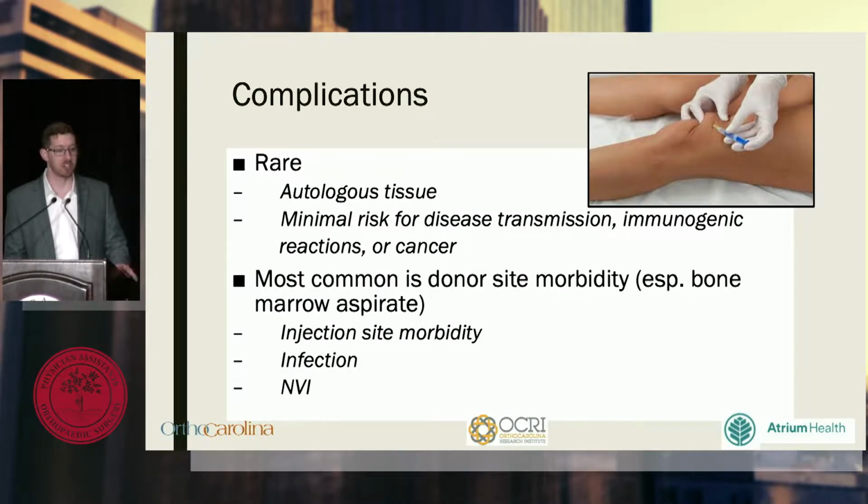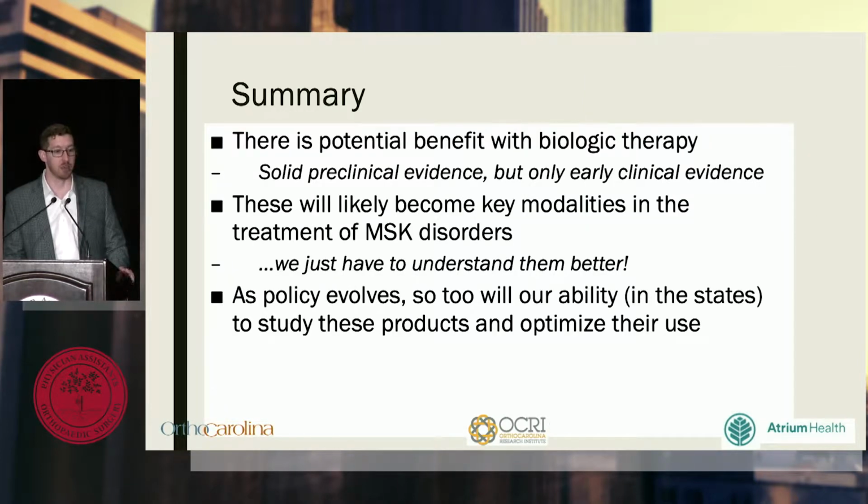Fortunately, these treatments are considered fairly safe, though. Really just pain at the donor site is kind of the main risk for these autologous treatment options. And in summary, there's a lot of potential with these biologic options, but there's a lot of things we haven't identified yet. There's solid preclinical, basic science evidence, but the clinical evidence you can see is somewhat lacking by comparison. So I think we still have yet to stumble upon specific variations of these treatment options and pathologies to treat, and how to treat them and when. But when we make these matches, it will be significant.